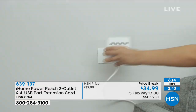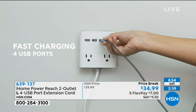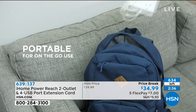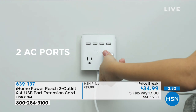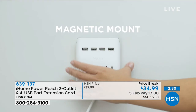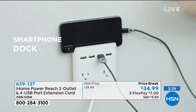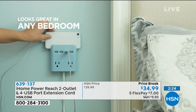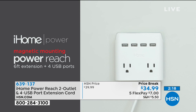I'll go through the colors in a moment, but it really gives you that extra reach. If you have mobility issues, or you don't like reaching or struggling to turn something on or plug something in, you'll never have to do it again with this. The joy of it is that it's going to take one outlet and turn it into two outlets and four USB ports. Right there, you see that shot? That shot shows you that it even has a rest for your mobile phone. So if this is on your bedside, it's going to work brilliantly to do that.